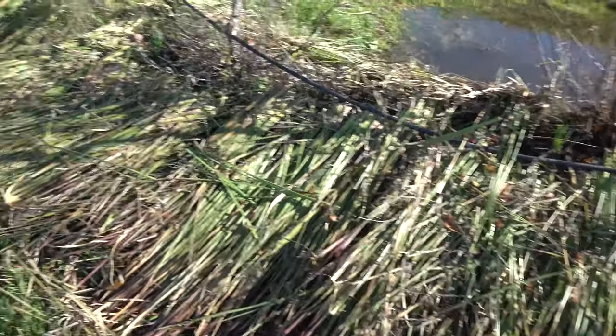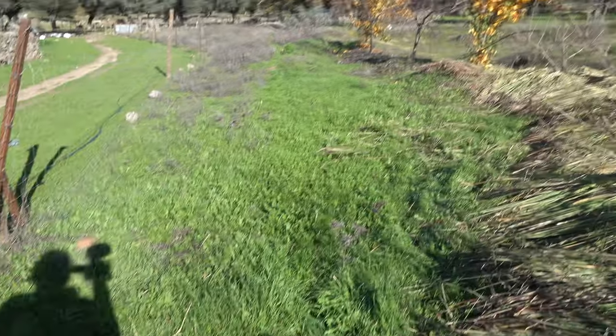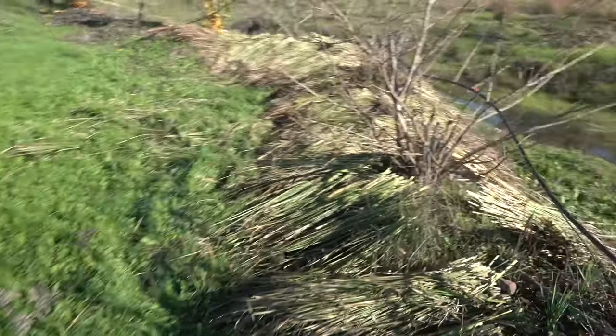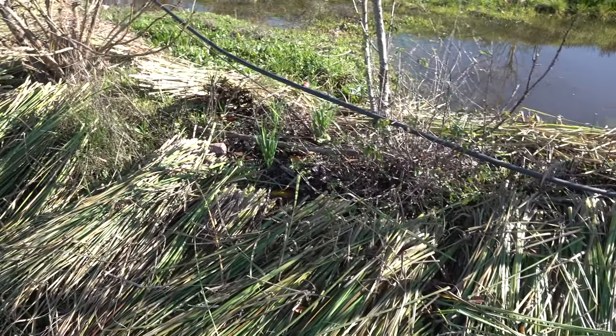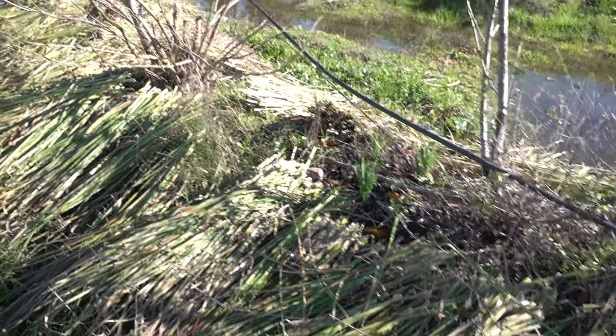And when this has degraded a little bit more, you can bring the horses and sheep in here again so that they take care of the grasses. If we do this right now, we run the risk that the work will be destroyed again because they will eat what is supposed to be mulch.